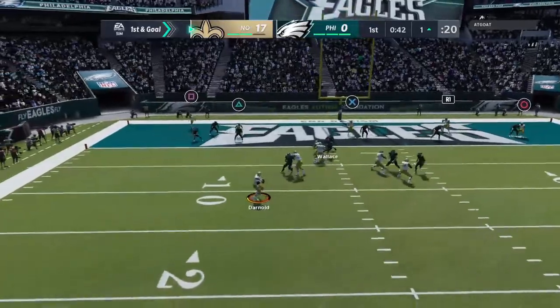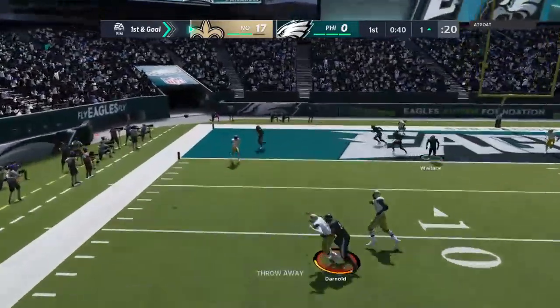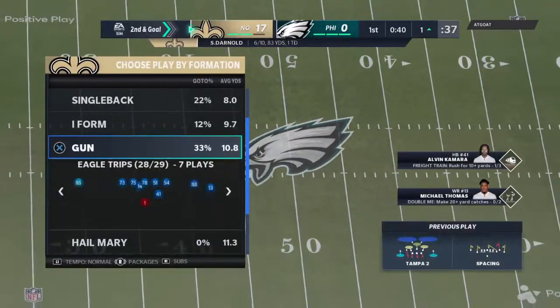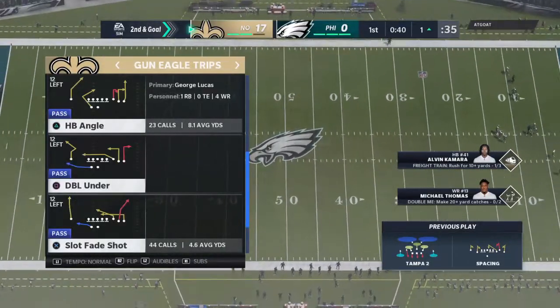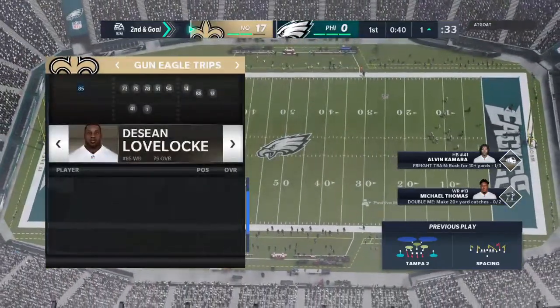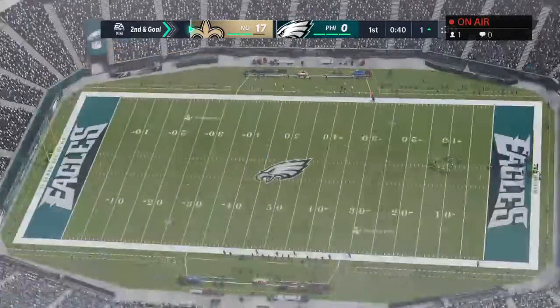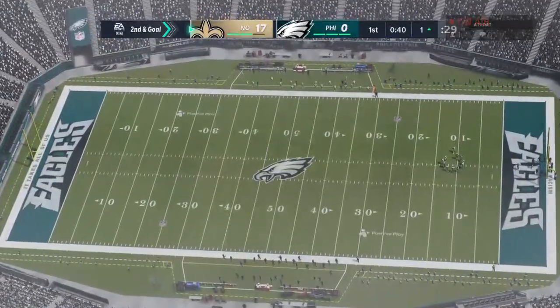Again, Darnold. To the goal line, but it's incomplete. Yeah, that one sailed on him. You've got to make sure you give your receiver a chance to come down inbounds because they are very gifted. They'll make the circus catches, but they make them out of bounds. That does you no good.